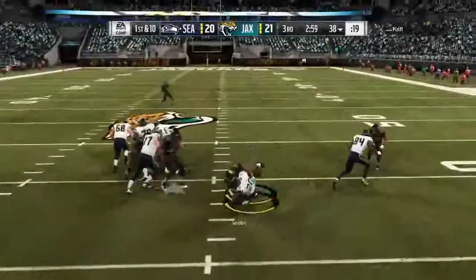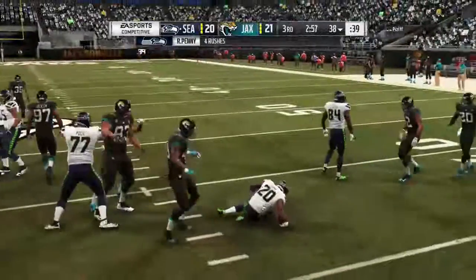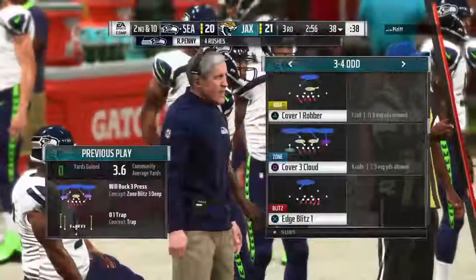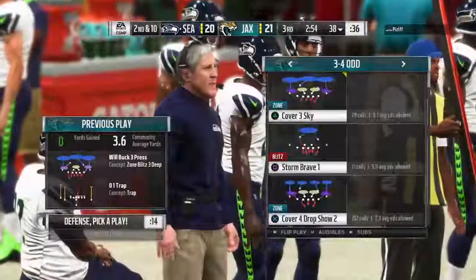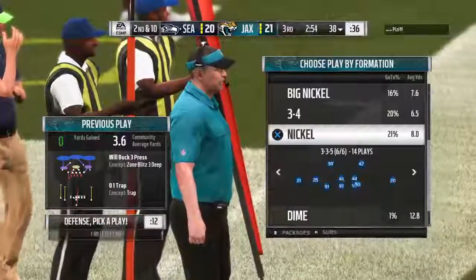They'll try and get the run game going. This is Penny, and he is met at the line of scrimmage, and he goes down right there. There for the tackle, the former Wisconsin Badger, Leon Jacobs.